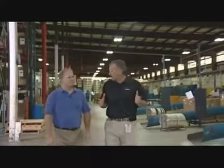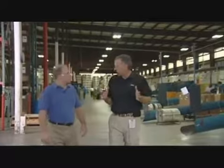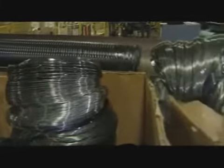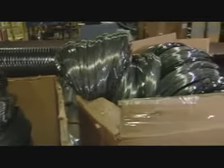And we also do different lengths. Our standard length is a 25-foot duct. That's kind of industry standard. But we also can do them all the way up to 50 feet. And we have smaller ones we do down to 8 and 10 foot, based on what the customer desires for their application.